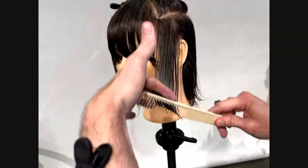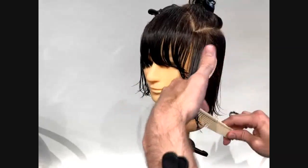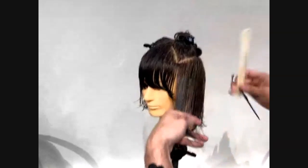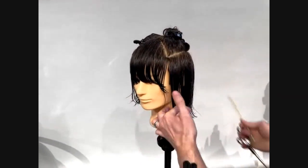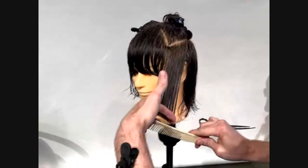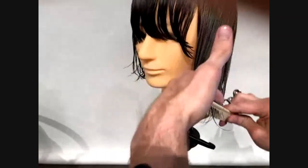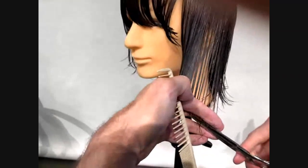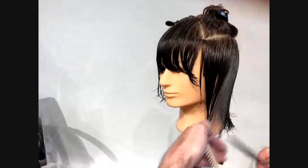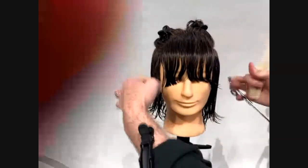And you want to make sure you can see your guide underneath the section you're coming from. If you can't, that means your section is too big. Now I'll grab the rest, pull that forward. Again, now I have two guides. I got my guide from underneath, and I got my guide right behind the ear. Pull that forward. There. And there. Cool.